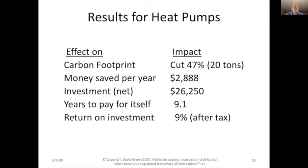That's a return on investment of 9%, and that's 9% after tax. So if you were to compare that to a pre-tax or taxable investment like in the stock or bond market, it would have to be something like 12, 15, or even 18% pre-tax return to be equal to a 9% after-tax return like I'm getting on heat pumps. And that is with no investment management fees, no volatility, and indexed for inflation. So in my opinion, a much better deal than investments in the stock market.